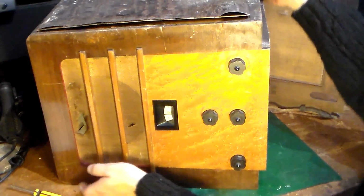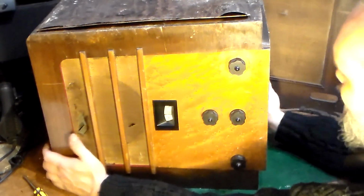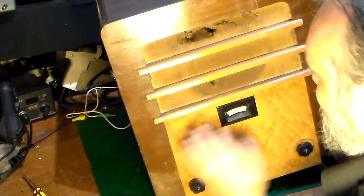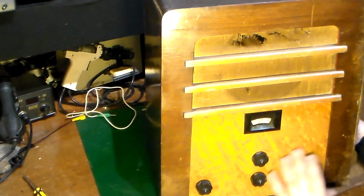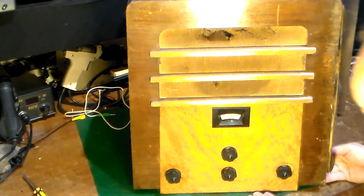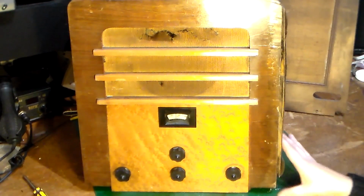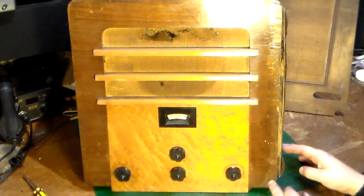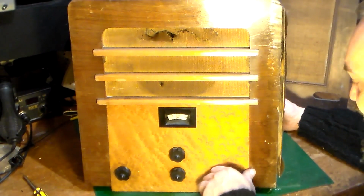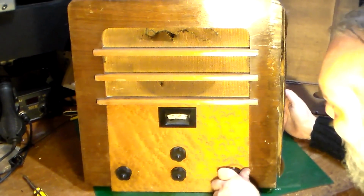So essentially the only thing holding it in is the control knobs. Ooh. There's some damage to the veneer on the front there, but I stand a fairly good chance of being able to save that. It's not too terrible. Slightly delaminated at the bottom there, but I can fix that. It's this side that's really, really bad. Yeah, the chassis is completely loose in the cabinet.